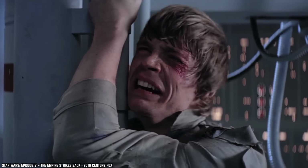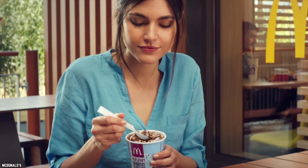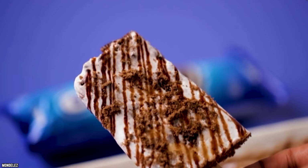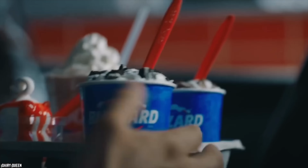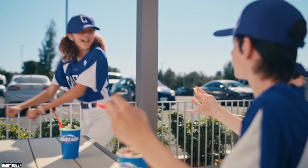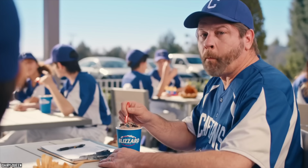The Mars and Twix McFlurry. Occasionally, a frosty treat is perfect for those warm summer days. Whether it's a chilled soda or an ice-cold popsicle, nothing beats the heat quite like a cold treat. Of course, you'd be hard-pressed to find someone out there that would say no to a rich, creamy scoop of delicious ice cream. Yes, ice cream has been the go-to solution to quell the intense heat of a steaming summer for countless years.